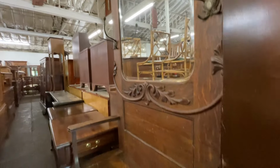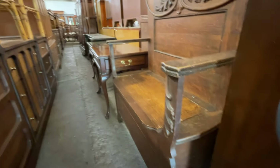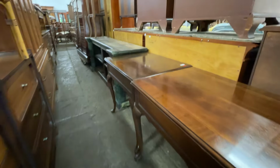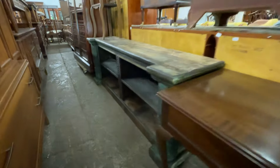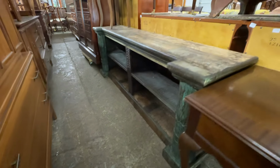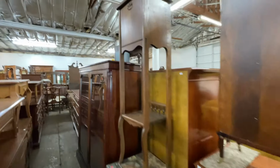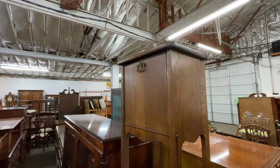Beveled glass. Nice and carved. Ah, we'll go down on this side and we'll come up on the other. Console. I came out of that house with the Maitland's. Hold on a minute. I don't even remember. Mackenzie.